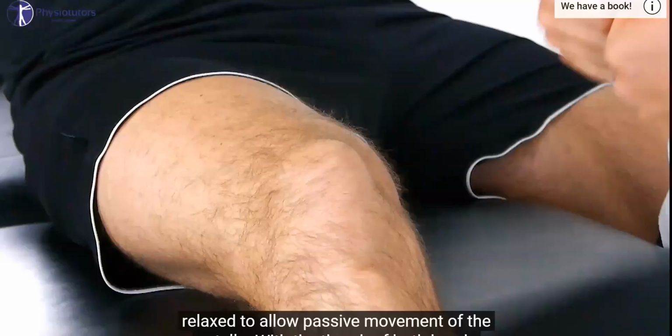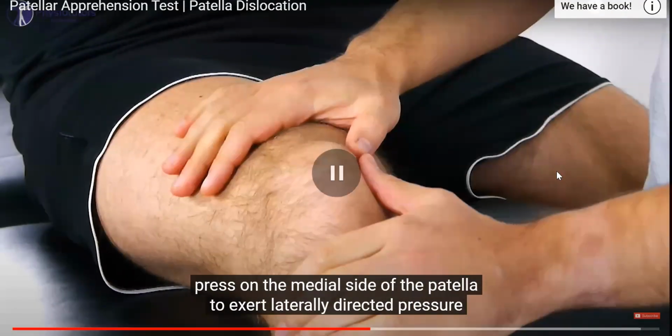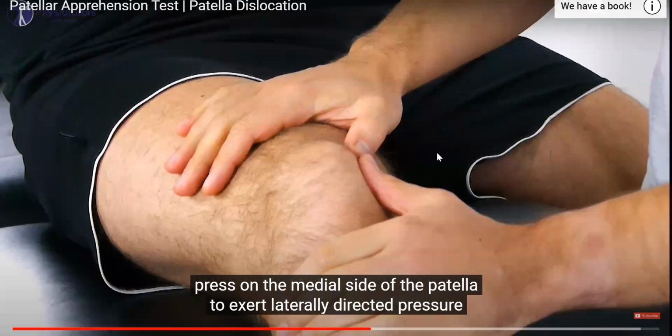With the thumb of both hands, press on the medial side. Now look at the positioning. With the thumb of both hands, you are going to exert pressure on the medial side and try to move the patella towards the lateral side. When you do that, if there is a patellar dislocation, the patient will be very surprised and apprehensive because it will give a lot of pain.